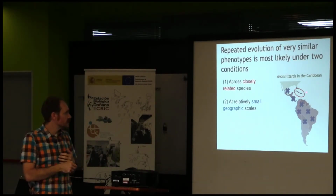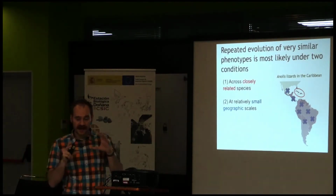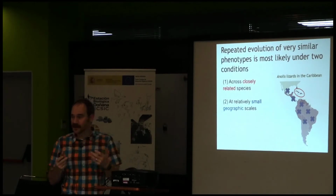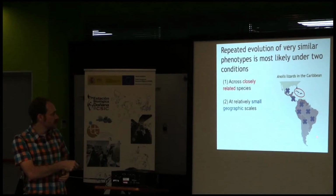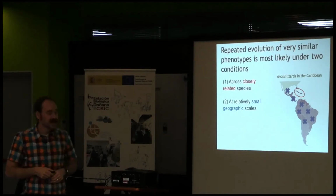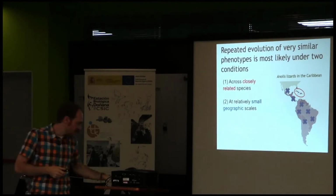So in this case, if we look at the Anolis lizards, which are famous for convergent evolution, their convergent evolution is in the Greater Antilles Islands of the Caribbean. But if you look at the rest of the distribution of Anolis all throughout Latin America, you see that you don't have similar patterns of convergent evolution and body form.